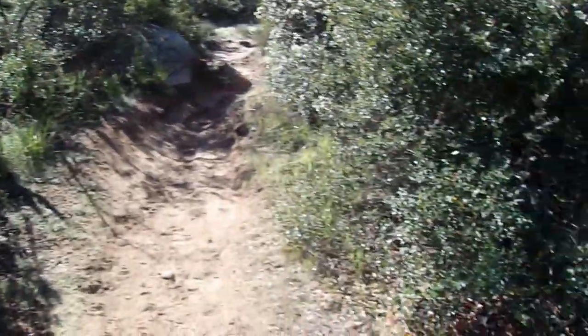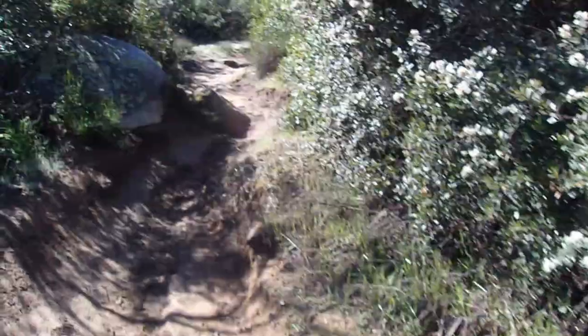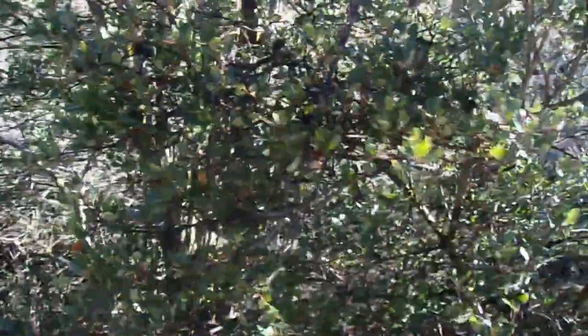I am entering the San Mateo Canyon Wilderness via the Bear Canyon Trail. We are in a very lush stand of mature chaparral on a north-facing slope. My destination is Sitton Peak, and this is the beginning of the hike. I just got through the trailhead, and I'm here looking at some wonderful specimens of chaparral shrubs.